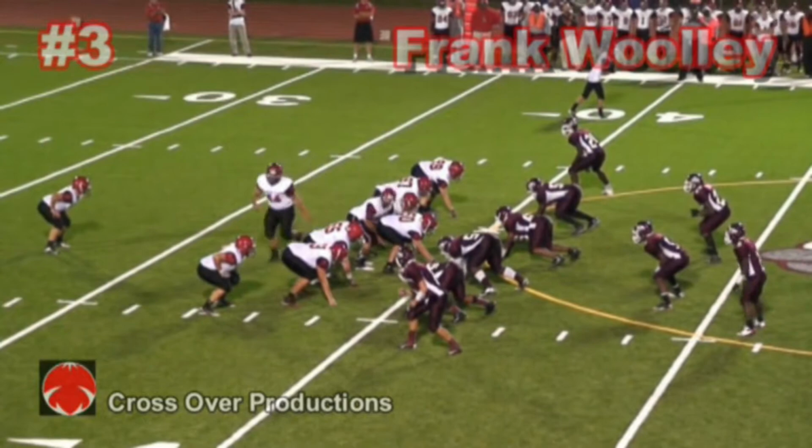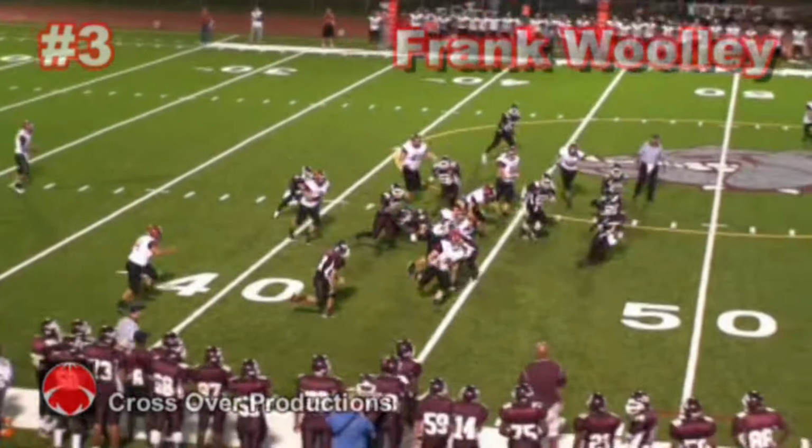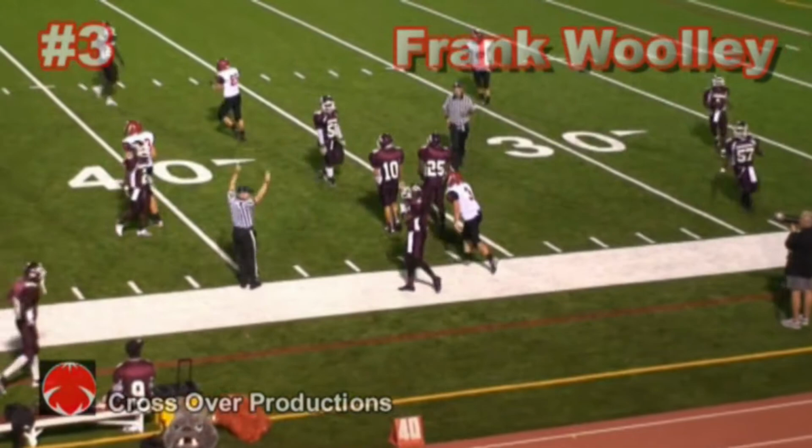In motion, Shallcross left to right. Keys gives to Woolley off the right side. He's hit behind the line, gets away. He's across the 50, down the right sideline. He's boxed in and driven out of bounds inside the 40. There's a flag on the play.